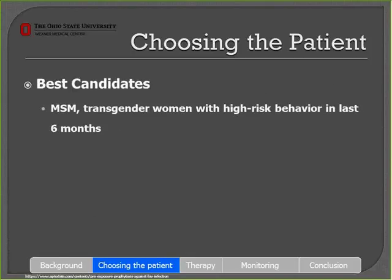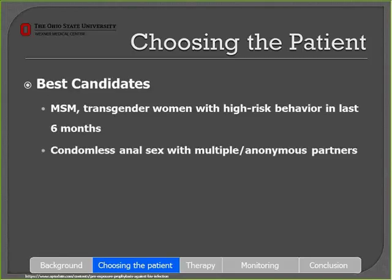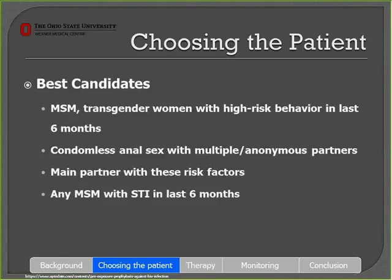These are the definite people you want to be working on getting it for. Men who have sex with men or transgender women who have high-risk behavior in the last 6 months: any condom-less anal sex with multiple anonymous partners, or a main partner who has any of these risk factors. Of the people who got infected, something like 68% got it from their main partner, a main partner with risk factors. So you have to watch out for the partner too.